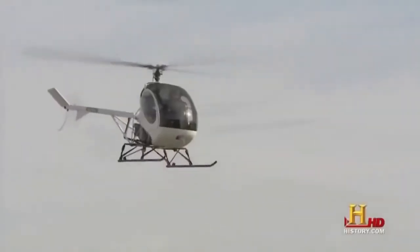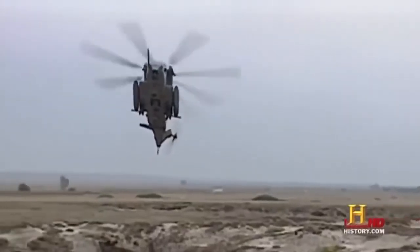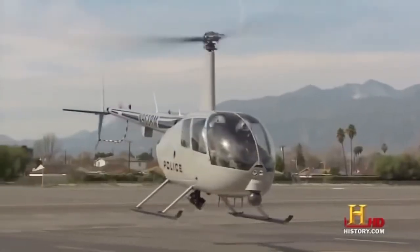Helicopters. Our skies are full of them. Unlike airplanes, they offer the unique ability to fly in any direction or just hover in one spot.